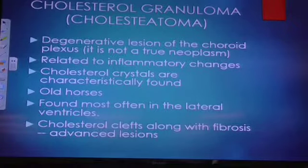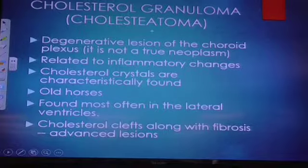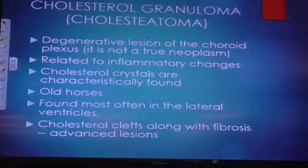Now this is probably something you didn't talk about in anatomy: cholesterol granulomas or cholesteatomas. They are non-neoplastic, even though they form sort of a mass. They're related to inflammation, so you have accumulation of cholesterol and macrophages. Hence we call it cholesterol granuloma. So we see cholesterol clefts or crystals, and then we see a granulomatous or macrophage inflammation associated.